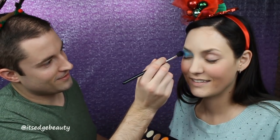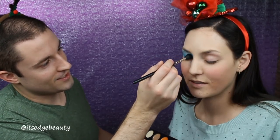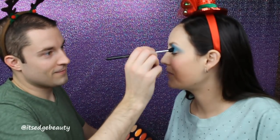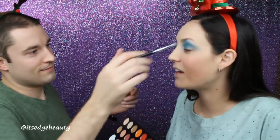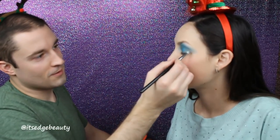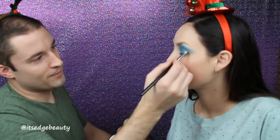Oh, there we go. Just gotta do an extra layer. Yeah, you just have to build it up a little bit. Just gotta keep painting it on. Wow, you're really going in on the inner corner with that blue. Yeah, looks pretty good. I'm not looking at the screen. I'm trying to give them a good view of what's happening here. This one already had blue on it, so I know I'm not doing anything bad.